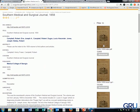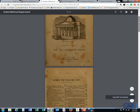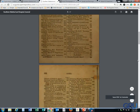We also have the index, so you can just click onto the index. Again, you can download these or just click onto the thumbnail. And here is the PDF of the index for the 1848 issue. Now you can scroll down, which you probably need to enlarge.